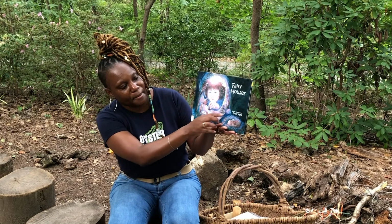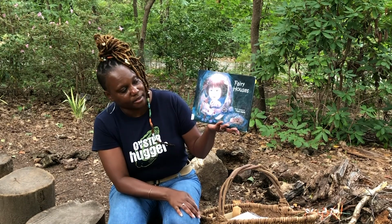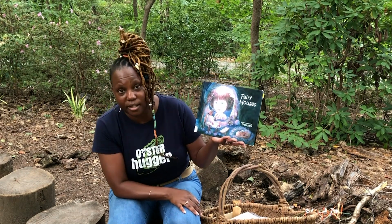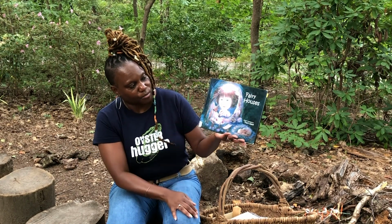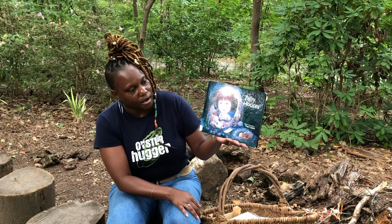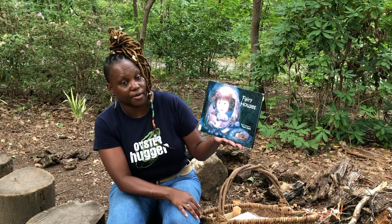Fairy Houses, written and illustrated by Tracy Kane. And she illustrated the story. That means she made the pictures. And she's the author, and that means she wrote all the words. So, let's go ahead and follow Kristen. This is Kristen, the girl in the story, on her exploration of fairy houses.